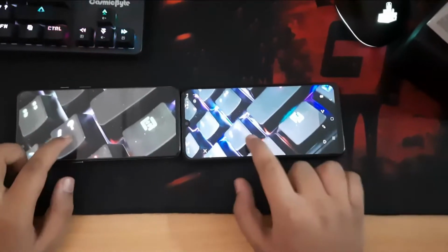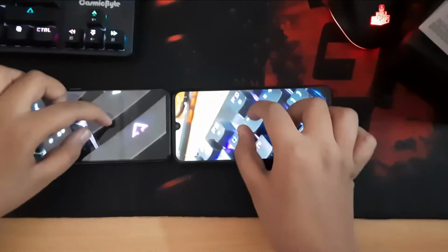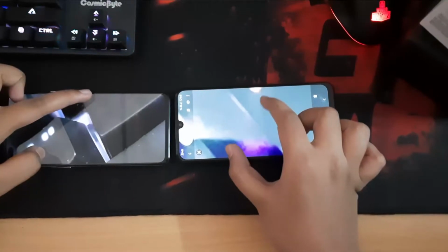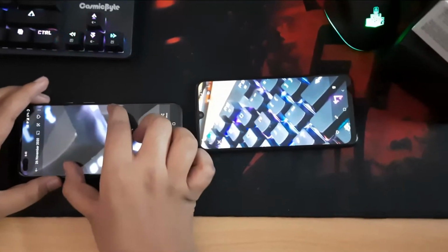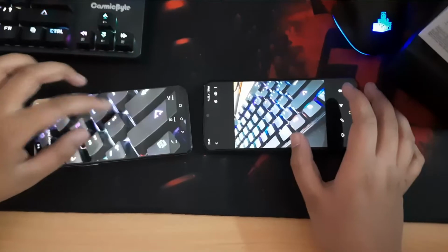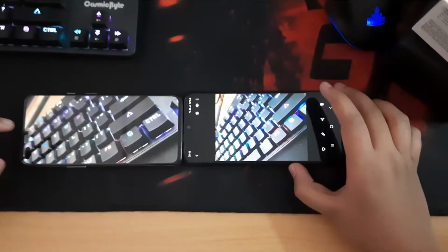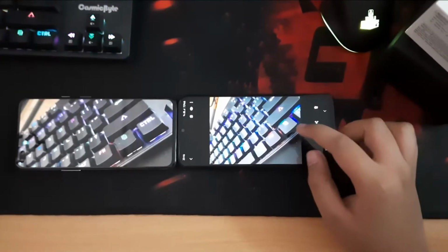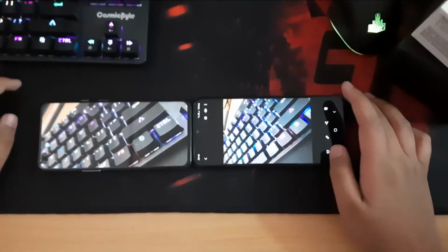At the macro level, both seem the same, even though this is a 48 megapixel camera and this has the 64 megapixel one, but still both of them are quite similar. As you can see, if we go too much into the macro level, it just goes blurry. Both of the phones provide 4K pictures, and this one has a 4K 60 frames per second video shoot mode available, while this is 4K 30 FPS only. So that's a plus point of the OnePlus Nord, even though it has a 48 megapixel camera.